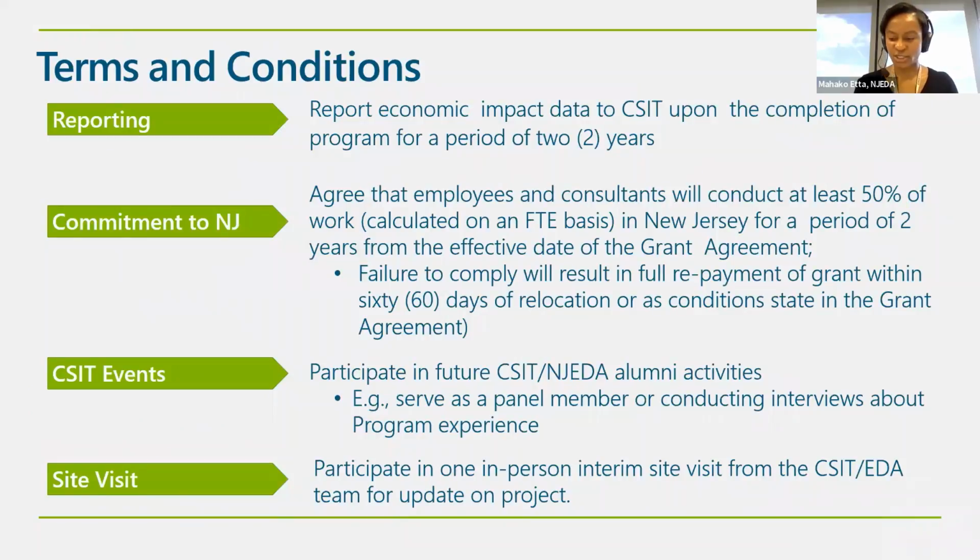Just a few terms and conditions for the application to consider. From a reporting aspect, we do require an economic impact report. We do collect economic data from our applicants. You must report on economic impact data to CSIT upon the completion of the program for a period of 2 years. This helps us track things like if you've increased your investment dollars, if you've increased the R&D space, you've moved from one laboratory to a larger lab, and so forth.